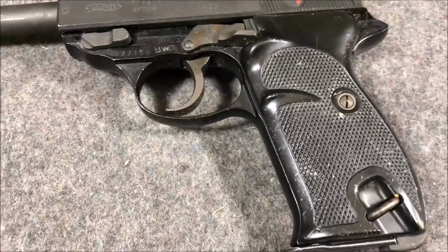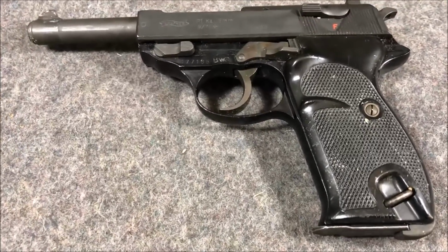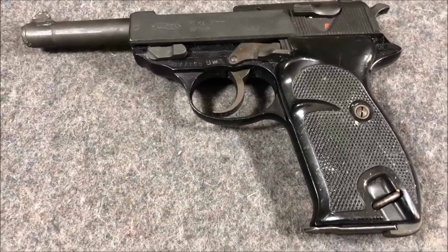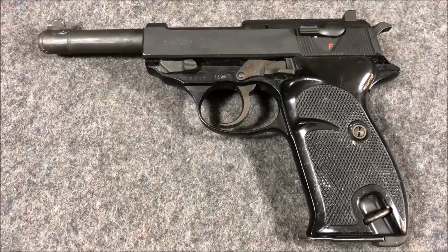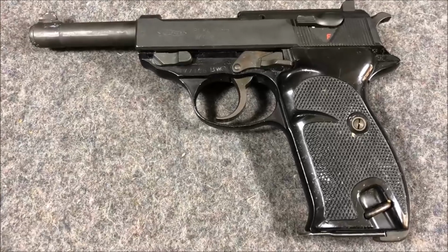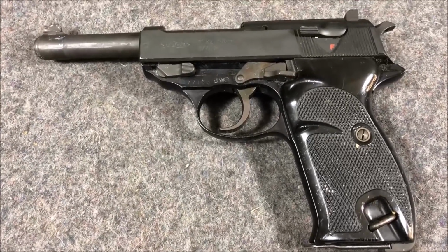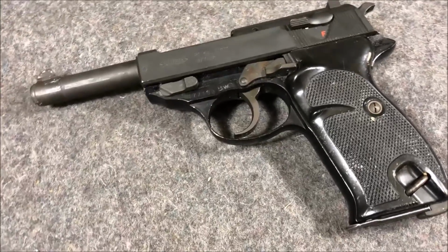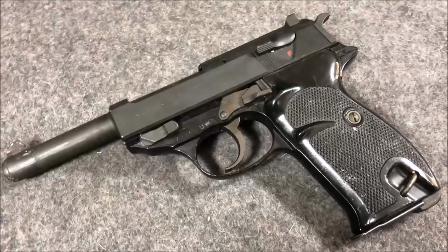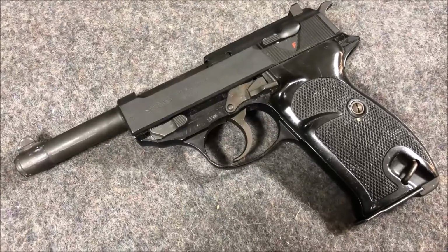If you don't want to spend the $800-900 to $1,000 for a World War II variant P38 that you would feel kind of bad about shooting because it's worth so much, get one of these. They're really cool pistols. They're functional, and it's exactly like shooting a P38. It is the same gun, different name, and a little bit lighter weight, but it's the same gun essentially. So it's like having a World War II P38 that you can shoot the crap out of, and it's actually a decent idea for investment.